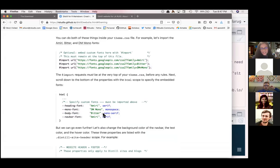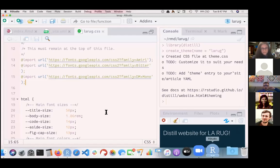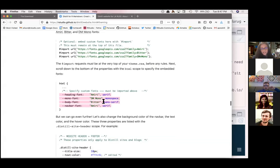And then I'm going to map those fonts onto a few of the different custom properties in this file. So I'm going to change the heading font to the Omiri font, the monospace font to one called DM Mono, the body font to Better, and the navbar font to Omiri. So I'm going to scroll down here. I'm just going to replace those. So far, I've changed the fonts. I haven't changed any colors yet.